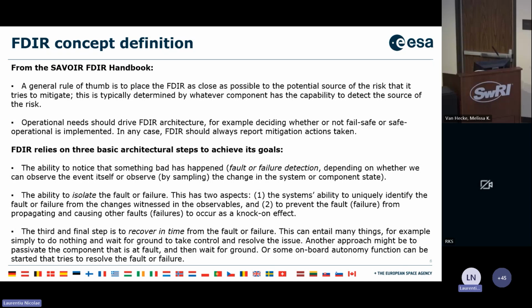FDIR relies on three basic architectural steps to achieve its goals. The ability to notice that something bad has happened, fault or failure detection, depending on whether we can observe the event itself or observe by sampling the change in the system or component state. The ability to isolate the fault or failure. This has two aspects. One, the system's ability to uniquely identify the fault or failure from the changes witnessed in the observables, and two, to prevent the fault or failure from propagating and causing other faults to occur as a knock-on effect. The third and final step is to recover in time from the fault or failure.